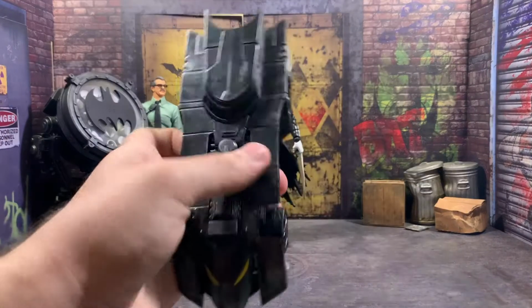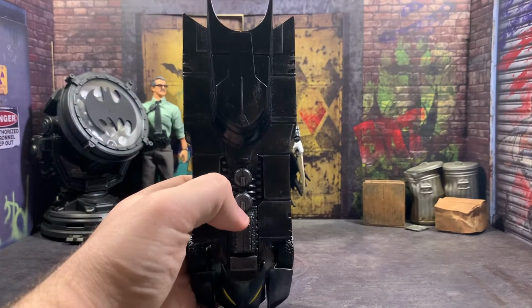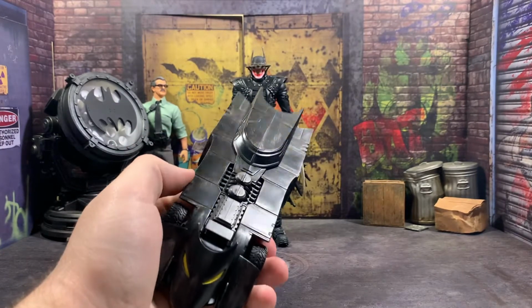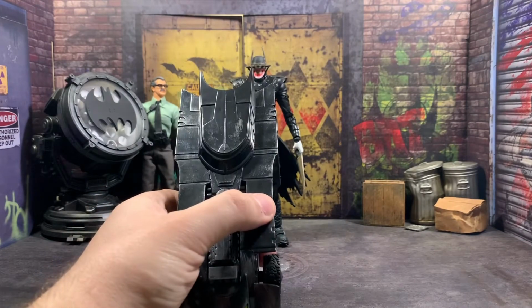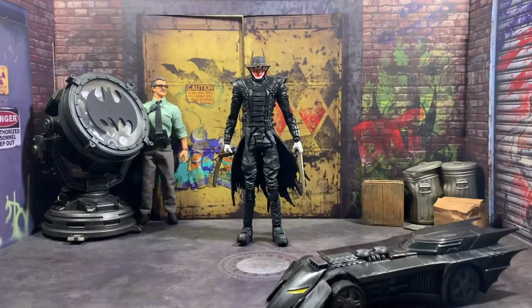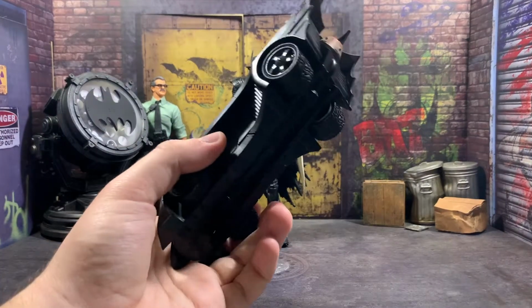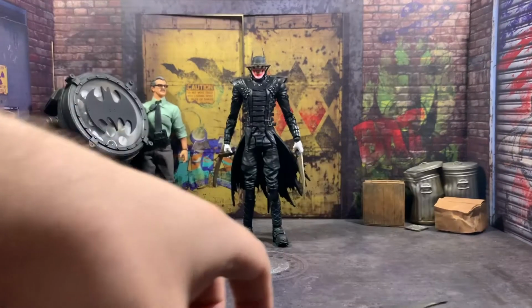And the middle came with, was it Dick or was it Barbara? This side, I think, is what came with Batman Who Laughs. But then these two were Batgirl and then Nightwing, I think. Or the other way around. I don't know. But either way, they're all three amazing figures. And, hey, if you don't really care about the Batmobile, you get a cool Batmobile out of it. It's like a free thing that you pretty much get with it. So that's pretty cool.